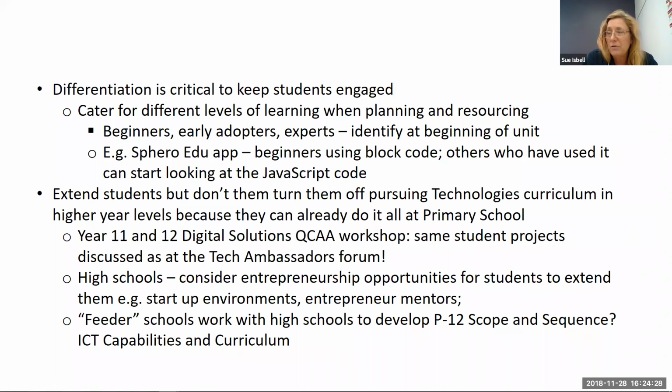We have students coming through, and this is through our junior school as well, who've never done anything around digital technologies, coding, robotics. They might have touched an iPad maybe, through to students who probably know more than I ever will already. So I always take that approach, identifying who are the beginners, the early adopters and the experts. And I do that when building staff capability as well.